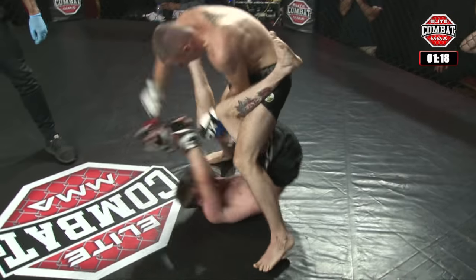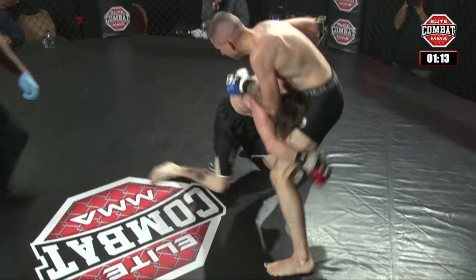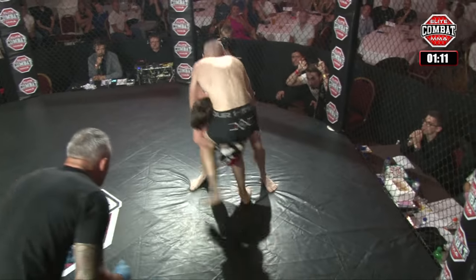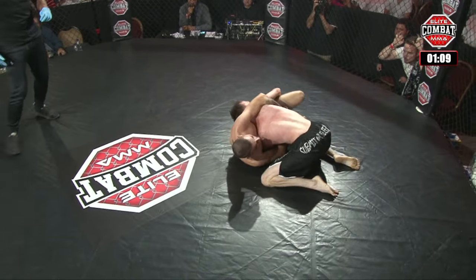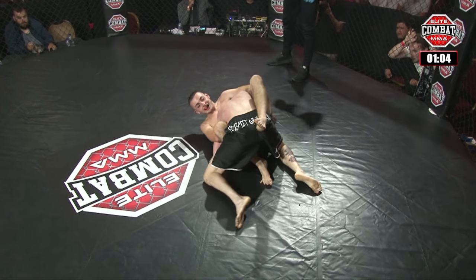Michael Cooper, he wants to pass those legs. Oh, lands the power. And Aaron Ashmore wants to maybe set up a submission. Aaron Ashmore looked like he was out then, but just came back. He's got both legs. Another takedown there for Aaron Ashmore. What a backwards and forwards fight. This is what you get at Elite Combat MMA.